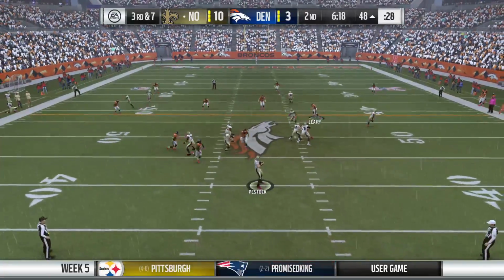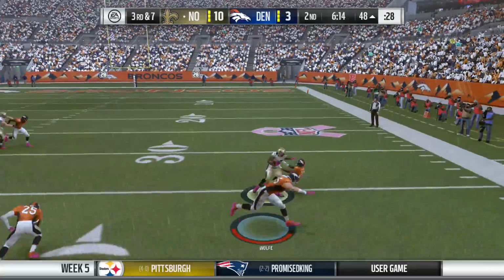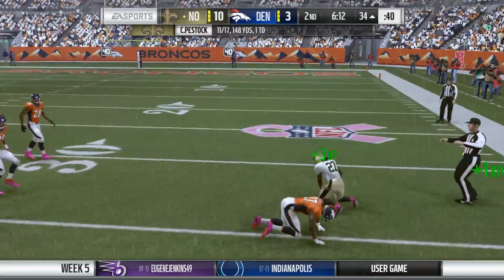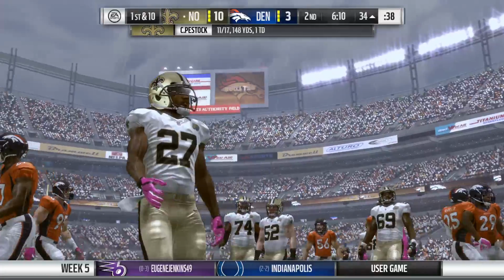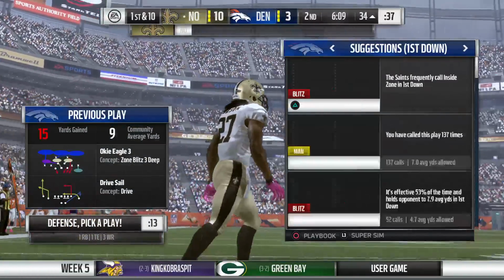Now a shotgun snap as they'll look to throw. A dump off for Mason. So he fought off the tackle, and that effort gives him the 1st before he's brought down. A solid gain of 15 yards, and the sticks move.